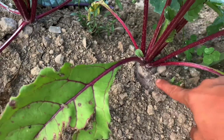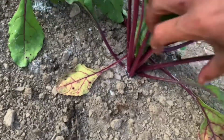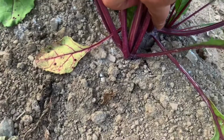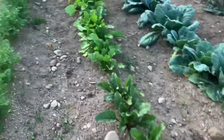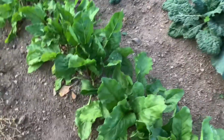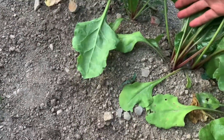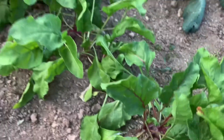And my beets are doing pretty well. They're getting pretty good size, so I'll start harvesting these soon. A lot of them are in bunches, so if one's big and one's not, I'll try to keep the small one in. And I've started harvesting some of these beets, which are, oh man, I don't remember the variety, but they're pretty. They're like pink and white striped on the inside, and they're really, really tasty. We just grilled some the other night and they were delicious.